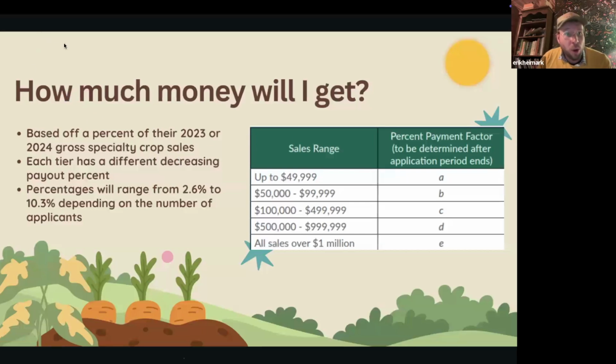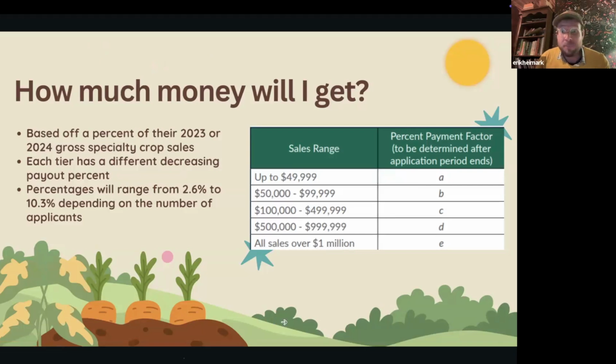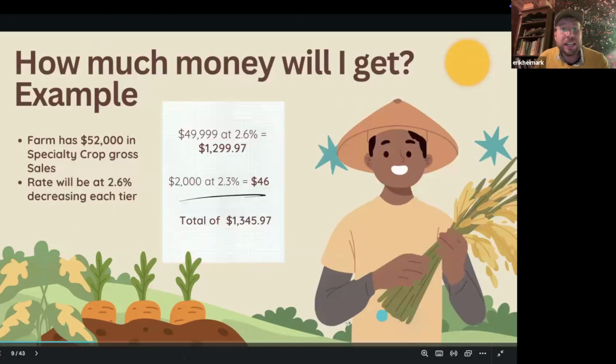We don't know what the percentage is going to be. They are not even going to make that decision until all of the applications are in. So that's going to be January 8th, 9th, 10th, whatever, someday after that. Based on past subsidy payments, it might be a range between 2.6 to 10.3. Now, do not hold us on that and do not hold FSA accountable for that. That is our best guess. We do not know what that number is, but based on past subsidy payments, it'll be somewhere in the neighborhood of that. All right. So let's look at an example.